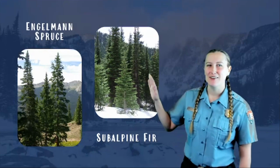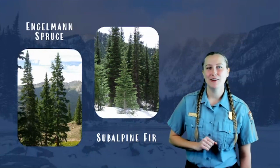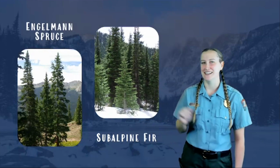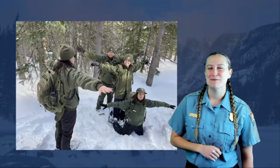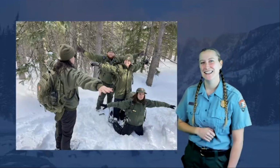And these trees are narrow and cone-shaped, which allow the snow to be shed easily and not break their branches. And here's an example of some rangers demonstrating this concept for us today.